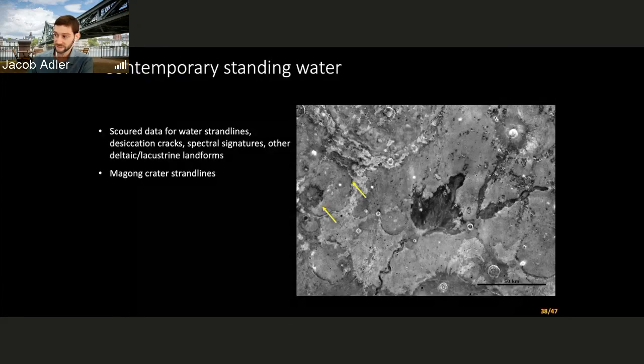Furthermore, there's evidence around Sabrina of things like strand lines, distal deposits of that same material along the crater rim, and desiccation cracks, indicating that the landscape might have dried out. And these desiccation cracks coincide one-to-one with these clay spectral signatures of smectite clays.